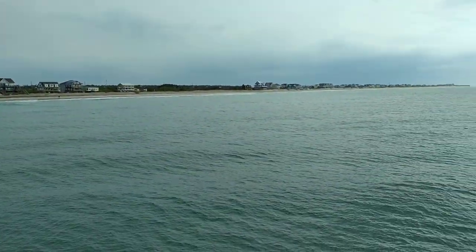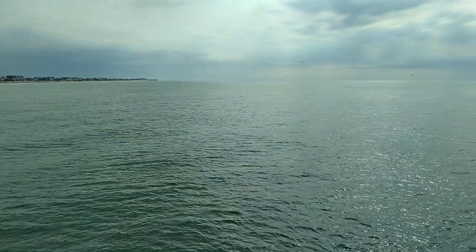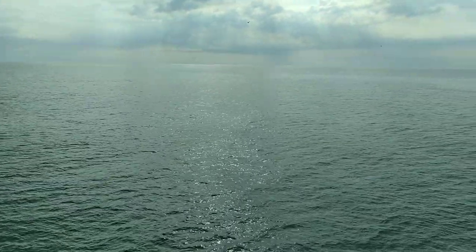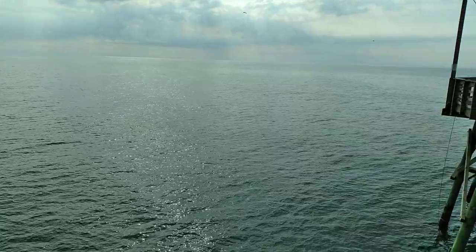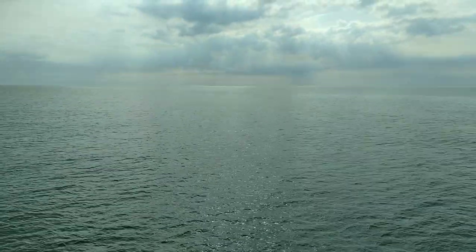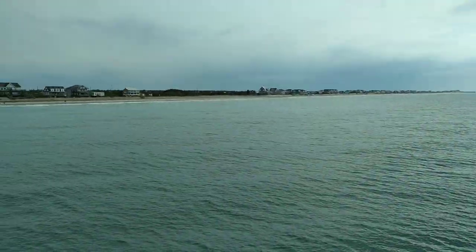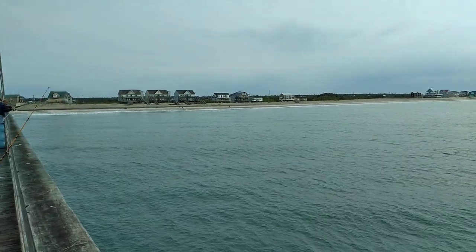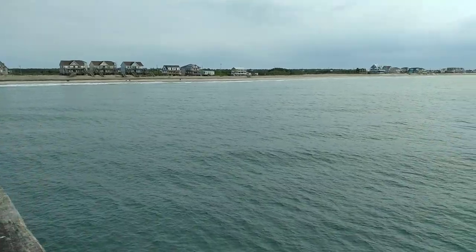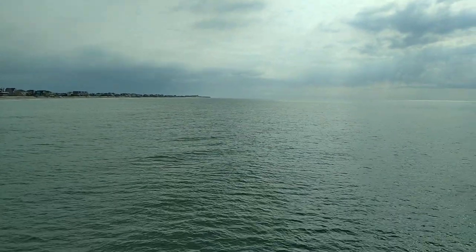Take a look at the ocean. Like I said, nice calm day. Not much wind. Looks like the only swell coming through must be boat traffic. I don't see much ground swell at all. You can tell there ain't much ground swell because there ain't much white water on the beach. So almost high tide. Tide's been falling for a couple hours. A lot of birds working bait down the beach.